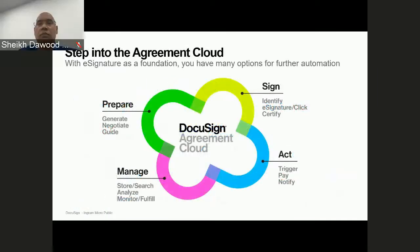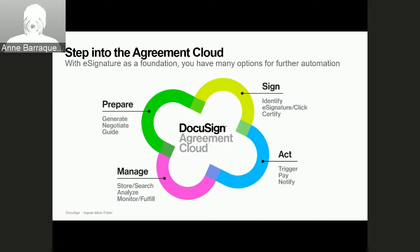And now we know that DocuSign eSignature is part of the DocuSign Agreement Cloud, which is a suite of applications and integrations for the entire agreement process. And with eSignature, you can get an on-ramp to other DocuSign Agreement Cloud applications. So for preparing, signing, acting, and managing, all those put together, DocuSign together with our apps can support you.